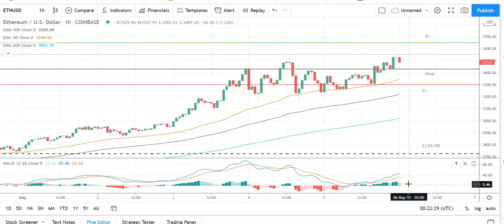Looking at MACDs, we have a slight narrowing of the bullish histograms at the turn of the day, but no sign of a bearish cross yet, so keep an eye on that. On the EMA, still a bullish indicator with the 50 pulling away marginally from the 100 and the 200, suggestive of further upside through the day.